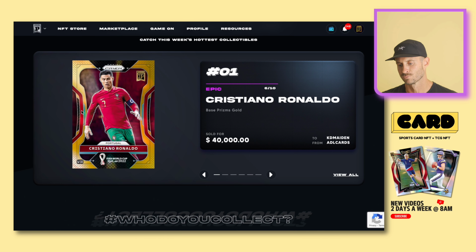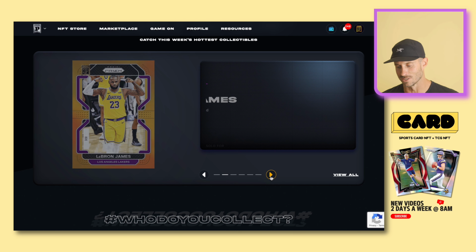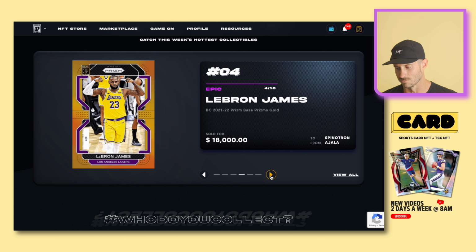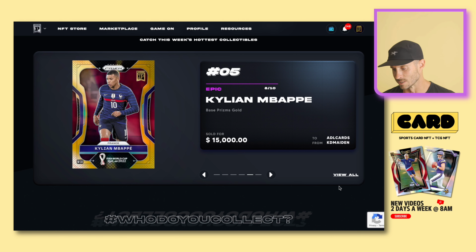And this is the top, basically the recent highest 6 sales. Now, why it's 6 and not 5 and not 10, I don't know, but it's the top 6. So I'll kind of cycle through them. Not that I have any of these cards, but again, generally you just want to see what players are people spending this money for, what players are hot, what card sets, what years, what series.